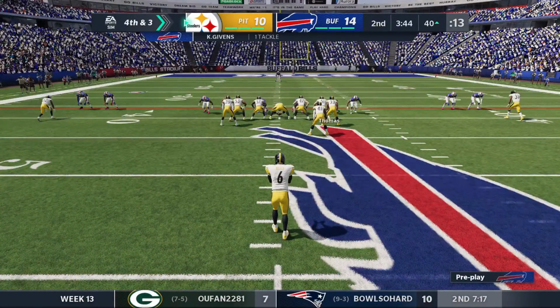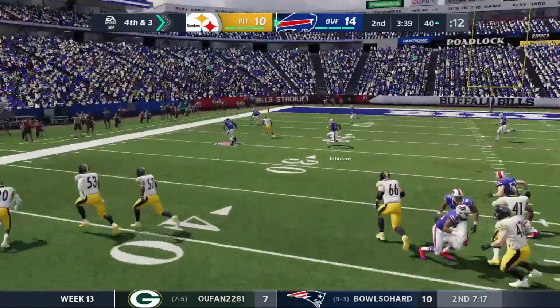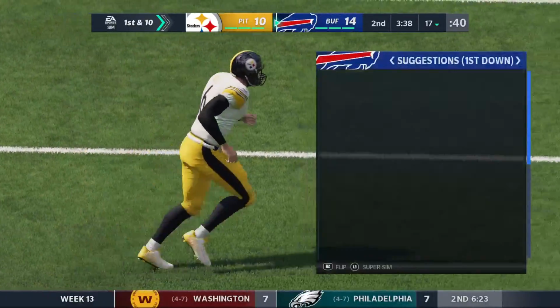So much about this game is just understanding situations and then having to execute, isn't it? Got to make sure the first down sticks. Don't let them get there. And they rallied and made the tackle. Over to 1st and 10 at their own 17-yard line.